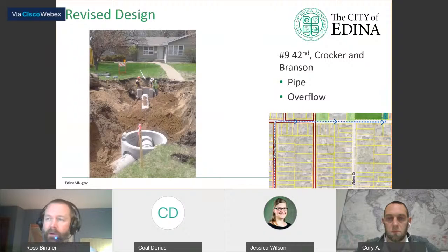And with the smallest option, what we're calling the big option, because it's $5 million, the pipe itself and the amount of work that needs to be done, we just can't buy as much of it, or maybe we can't buy as much as we'd like. So we couldn't extend the benefits as far up, and that one leaves Branson Street essentially with the existing conditions.